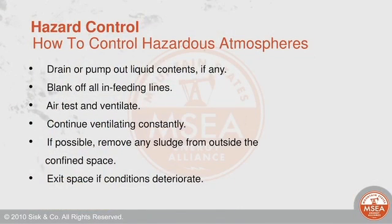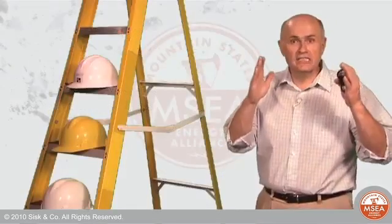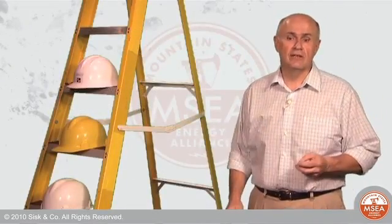To control atmospheric hazards, we want to get rid of things. We want to isolate, blank off lines, and we want to use ventilation. Those are absolutely key to maintain or to control those atmospheric hazards. We always want to eliminate the physical hazards. This might be things like the augers or other pieces of equipment. So lockout, tagout, following those procedures, de-energizing things, those are just steps that we need to do to be safe.